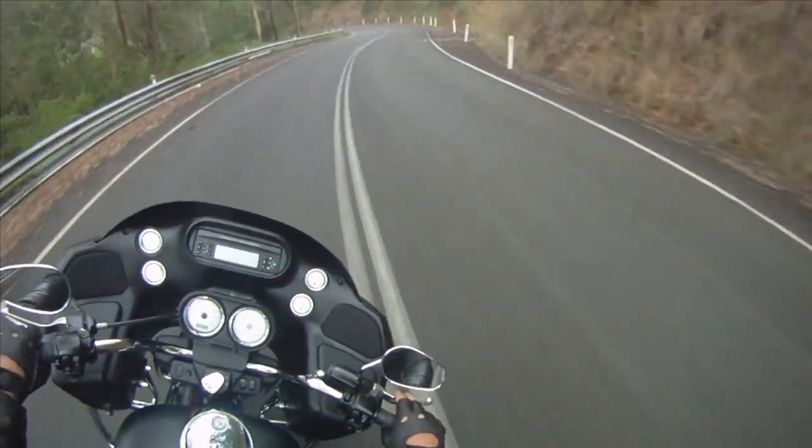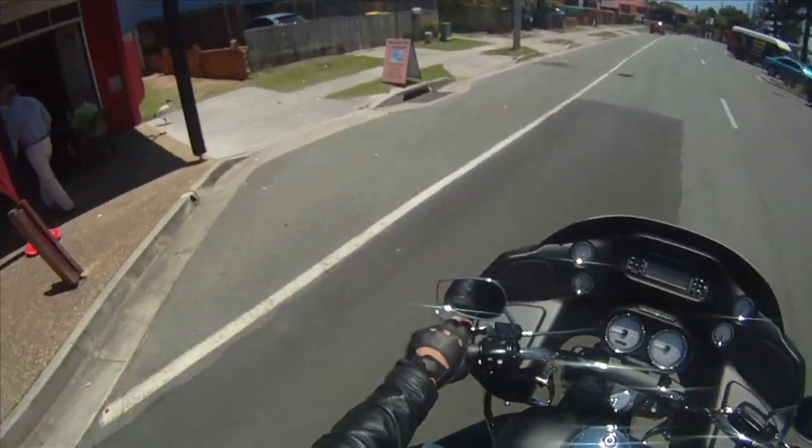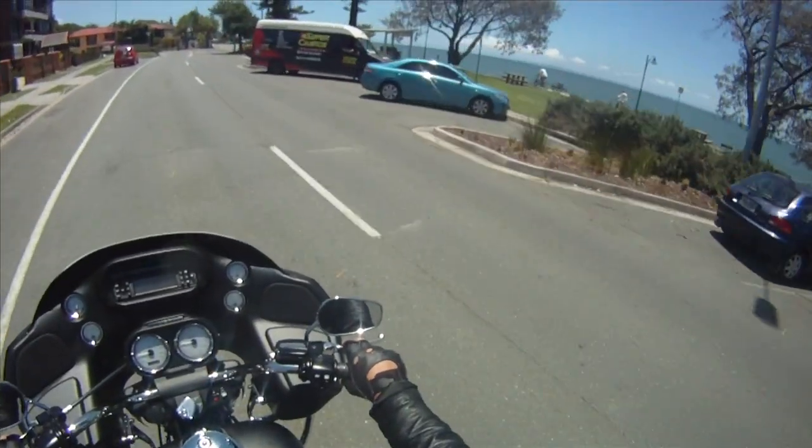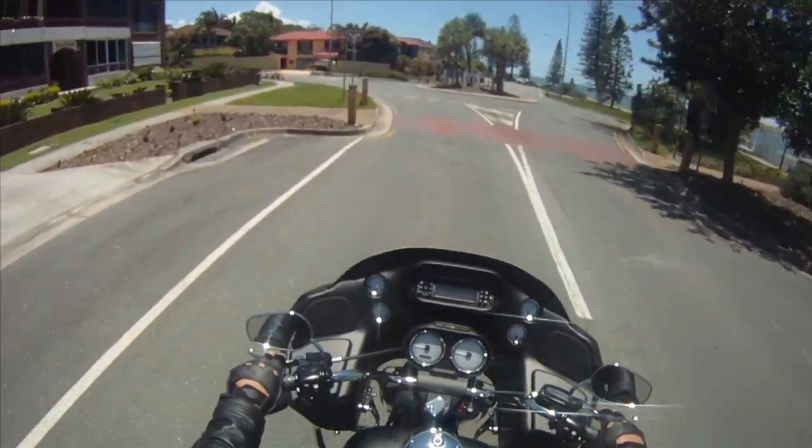It's one of those Harleys that can do two jobs quite well. It works as a long distance tourer, but is also quite effective as a head turning show bike. It has real road presence, in town or out on the highway.